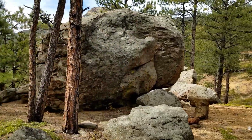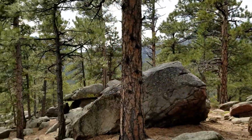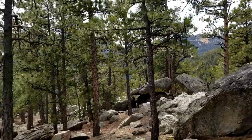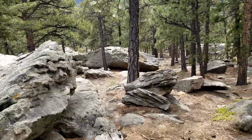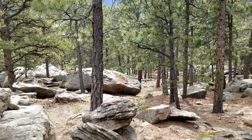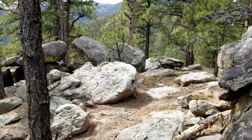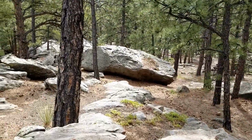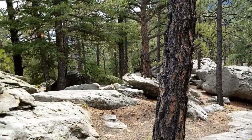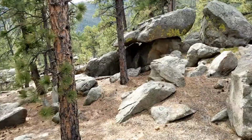And it's not unusual here in the Rockies. But usually it's just a boulder here, boulder there. But to have them strewn about like this is pretty incredible. It's an awesome hangout spot. It must have been so fun when this road was open for people to drive up here on the weekends and hang out. It's great.